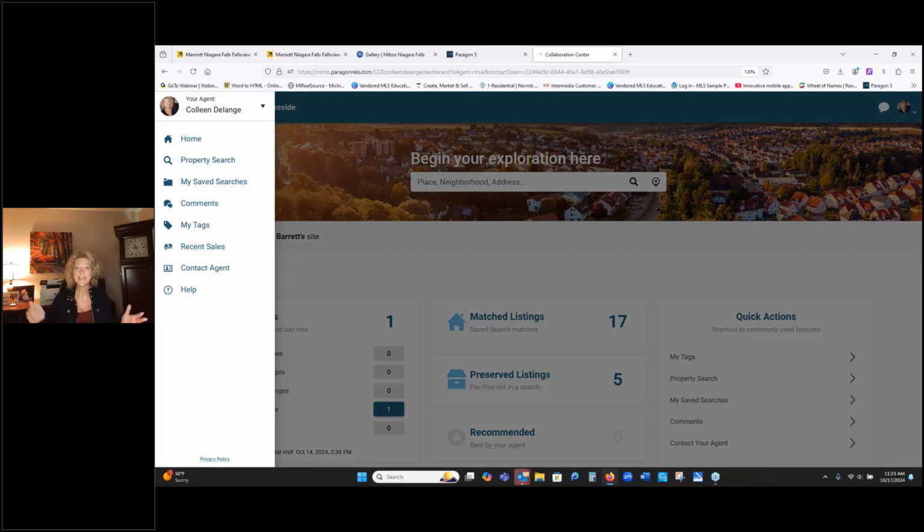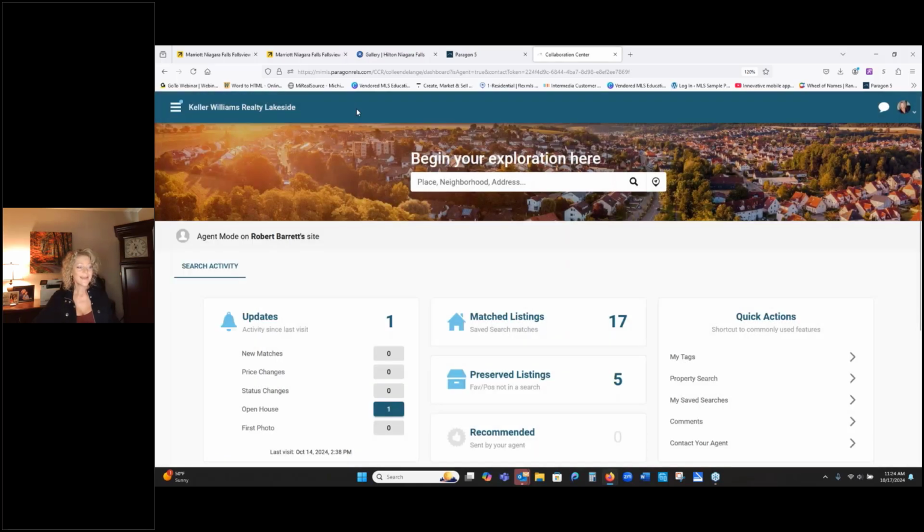But hopefully I've given you a pretty comprehensive tour so you can see what they're going to be looking at. Again, they can do their own property searches. They can even get the property search you set up for them. But the cool thing is, let's say they increase their price, it's going to, of course, notify you as the agent. Okay, so here we go.